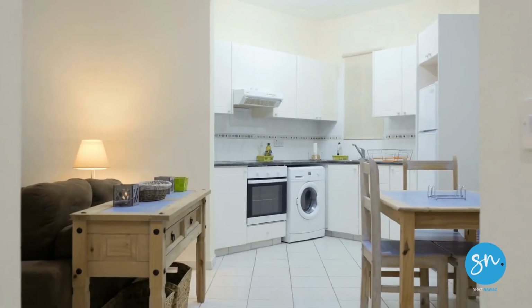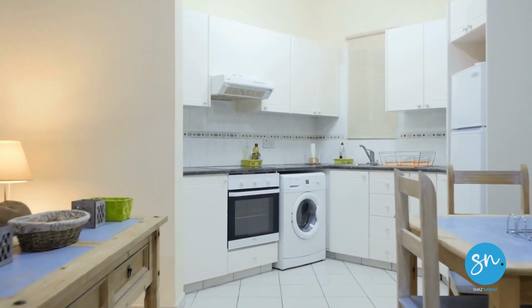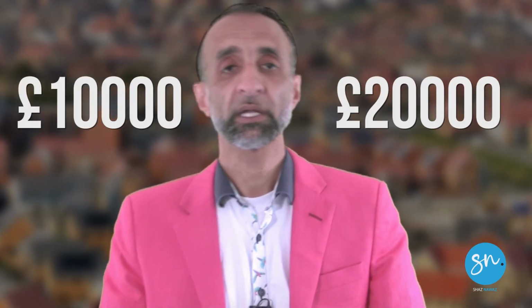Picture this: you step into a property and the kitchen and bathroom sparkle with modernity. Upgrading these areas can work wonders for boosting your property's appeal. Think stainless steel appliances, chic quartz countertops and stylish bathroom fittings. By investing thoughtfully, say between £7,000 to £15,000, you could potentially raise your property's price by a staggering £10,000 to £20,000 depending on how much you invest, and that translates into a substantial return on your investment.